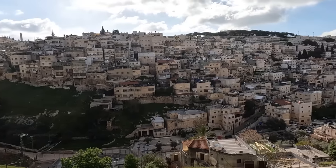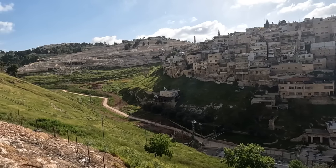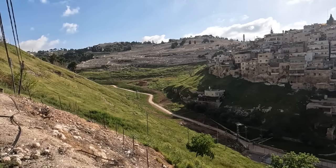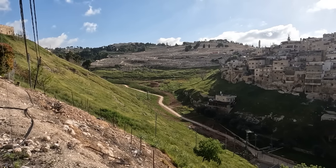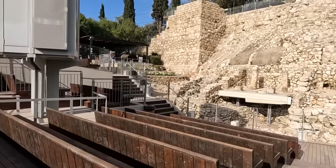I did a video once when I was walking down this valley, and the colors were totally different. They were yellow, they were brown, but now it's very green because we just had winter. There was a lot of rain. And it's the best time to be in Israel right now.